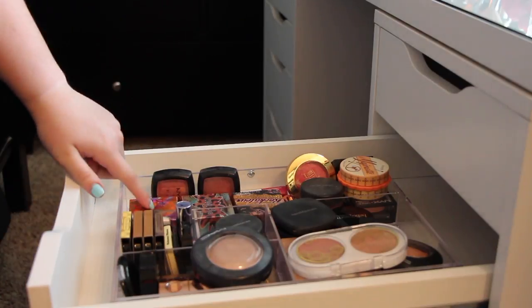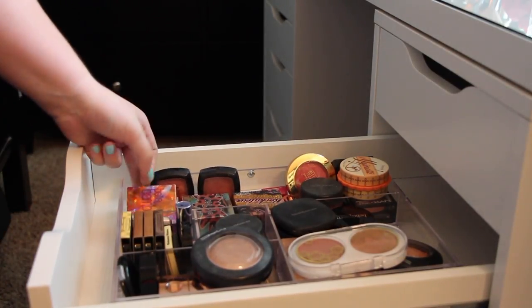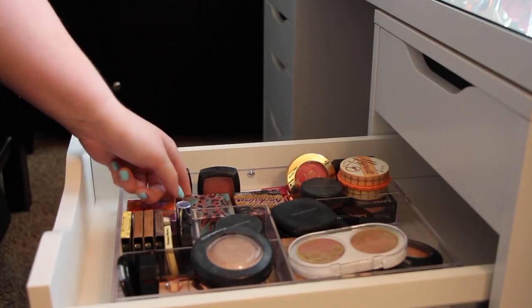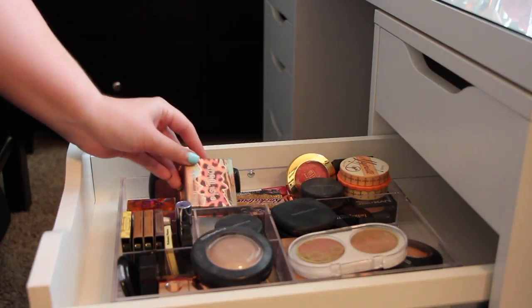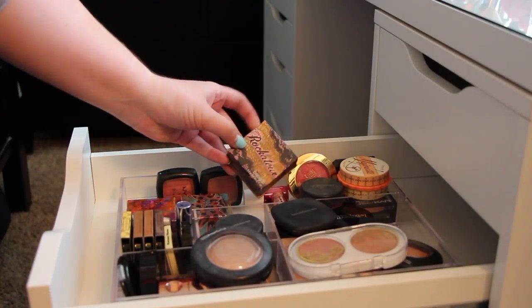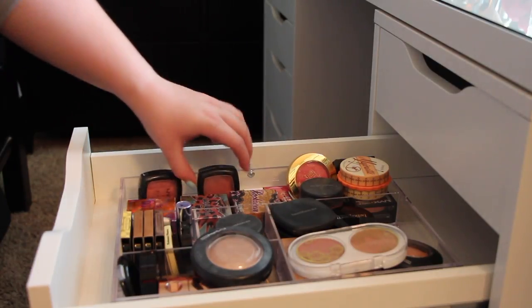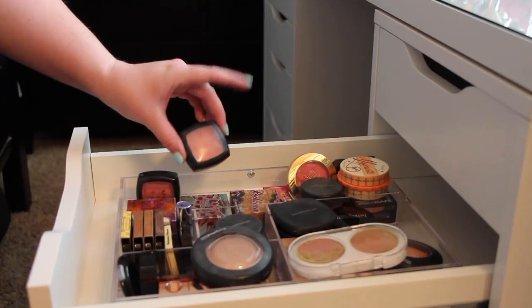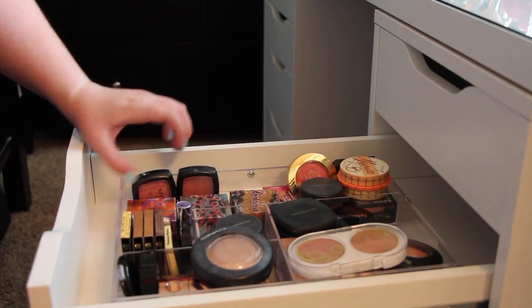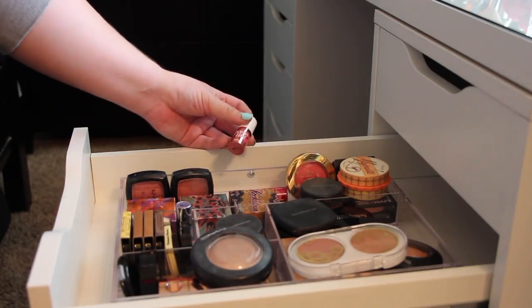Moving over here on this side, this is where I keep a couple of my Benefit boxed blushes. So this here is Bella Bomba, which is such a pretty pink color. I have Coralista, which is a really pretty coral, and Rocketeur, which is a really great mauve-y fall blush. Here I keep two NYX blushes, my absolute favorite NYX blushes that they don't actually make anymore, at least in this packaging. This one is in the color Pinched, which is my absolute favorite, and then I also have Summer Peach.